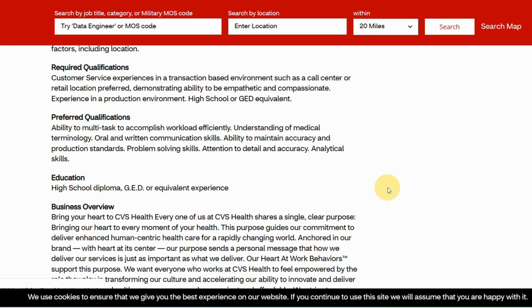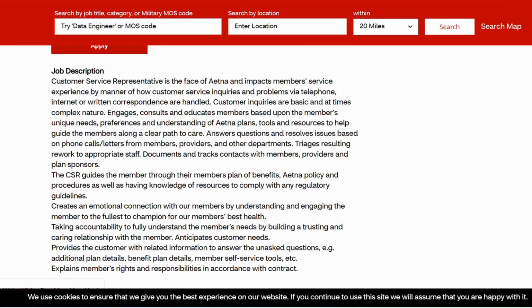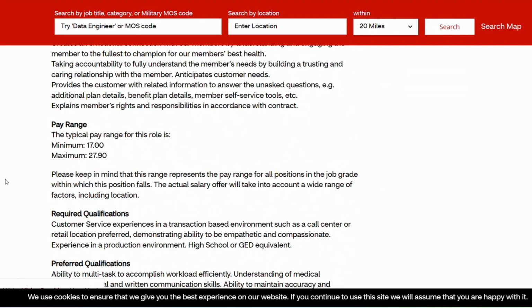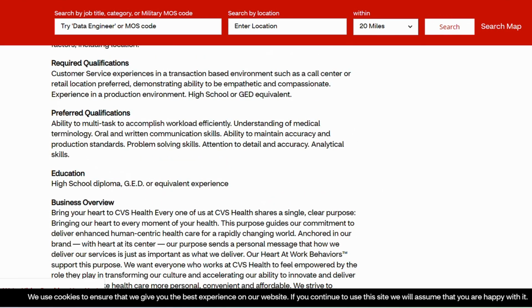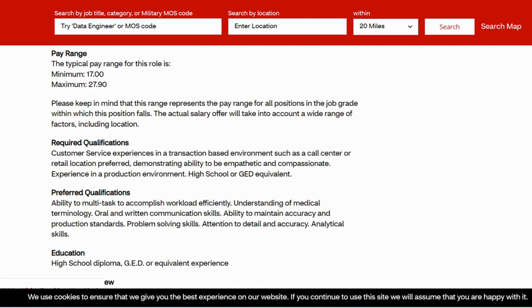We're going to move on to the third role. The third role is customer service representative, and the salary is the same as the first two. Okay. The reason I wanted to bring this into the list is because with this role, they are not asking for any number of years of experience.